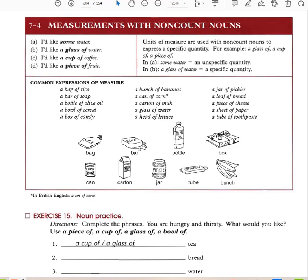And why all of these are different measurements, you can thank the British for that. All the irregularities in measurements, you can thank the British for that. A bunch of bananas, a can of corn, a carton of milk. You just have to memorize all of this.